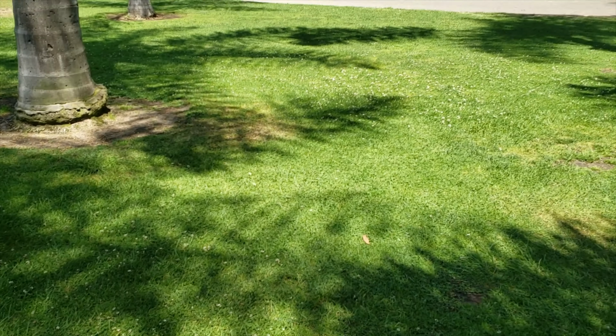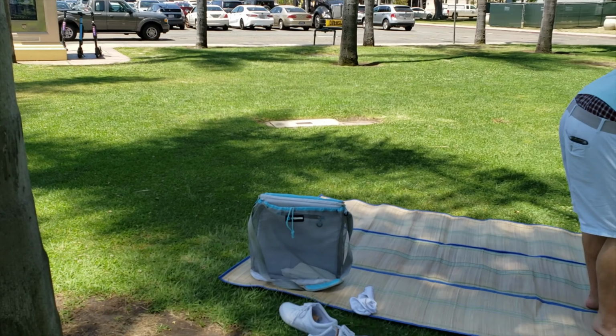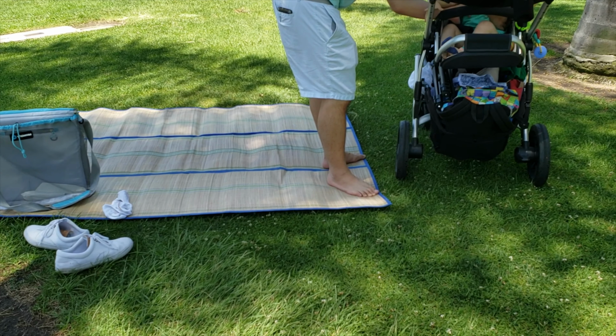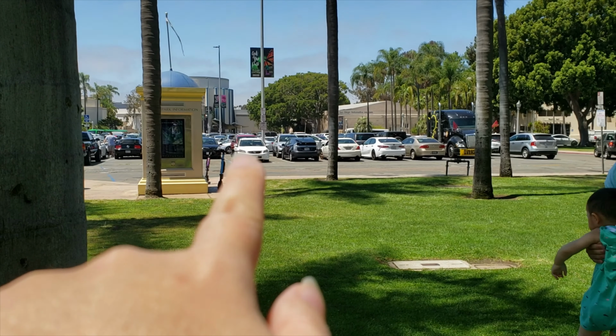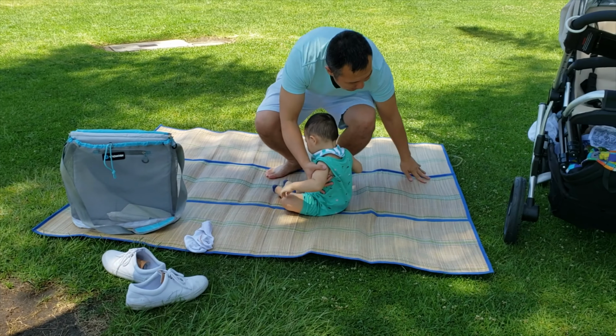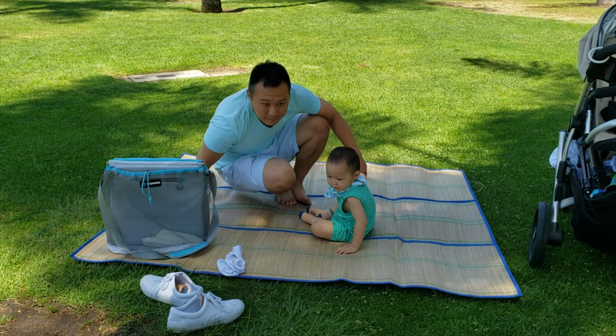This is our lunch area. Yummy. Under shade. And our parking spot is right there. Awesomeness. Let's do this.